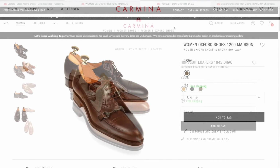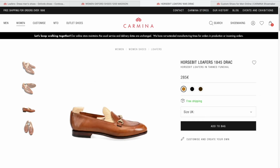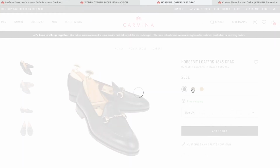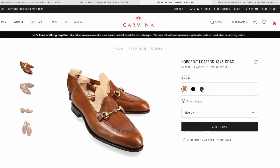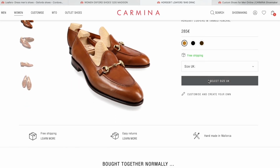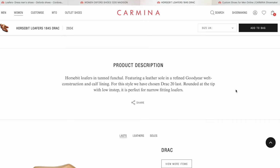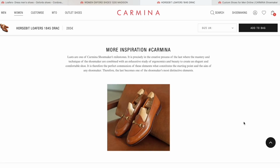Alright, and this second pair is a pair of loafers, which are really nice for summer. They've got this beautiful light brown tone, and they have this gold buckle on the top. As you can see, you can get it in black as well, and another darker brown, and they are all beautiful, but I really like the lighter brown. They are the same price. They cost €285, made from beautiful leather, and they're just a gorgeous pair of shoes that you can wear right now for the warmer spring days, or just in summer, and they make a very elegant, beautiful shoe. So that's another one of my favorites.